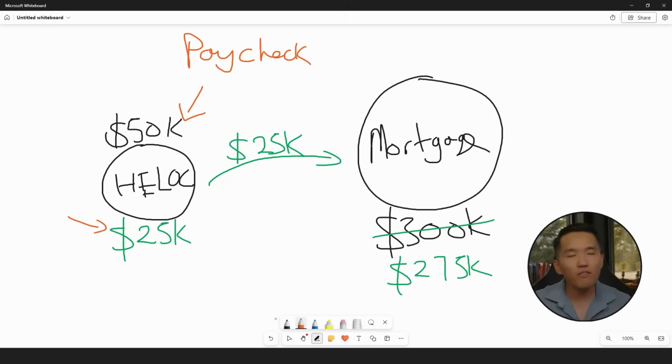And so thus far, what we've accomplished by taking the $25,000, borrowing it from the HELOC, and making a principal payment on our mortgage, what we've done is we've accelerated what's called the amortization on the mortgage. Meaning we've lowered the balance on our mortgage, which translates to less interest we pay moving forward. But because you're making equal payments every single month on your mortgage as part of the amortization schedule, more of your monthly payment is now going towards reducing the principal.